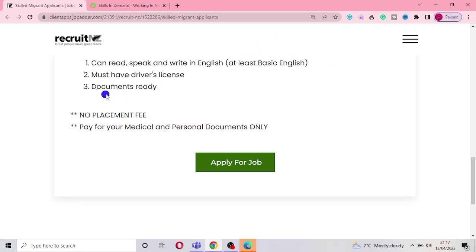Also, prepare all of your documents, your passport, showing that you have this experience. They need you to have at least 2 years experience in this field, like I stated in the last video. So ensure to go and watch the last video if you do not understand what we are doing here today.